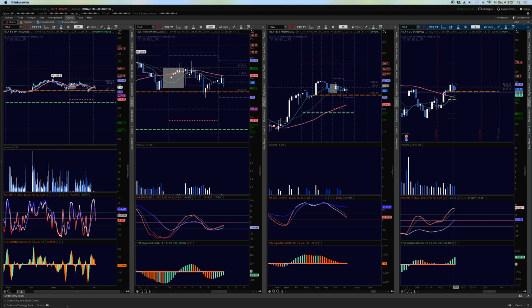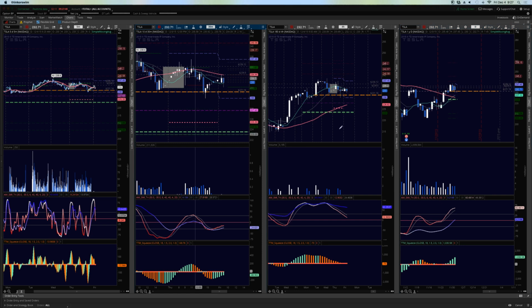The only fly in the ointment is that there really is a band of buyers sitting at that 231 trying desperately to defend the region, and so it might not lose the level. But if it does, it should come back down and at least test the weekly pivot at around 227. By then, that 50 might have rotated upward into that space. So watch the 234.50 area today for a decision zone.